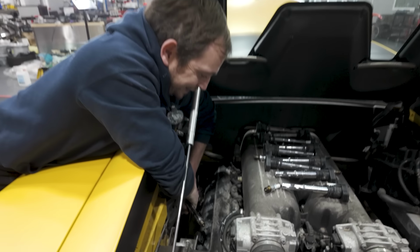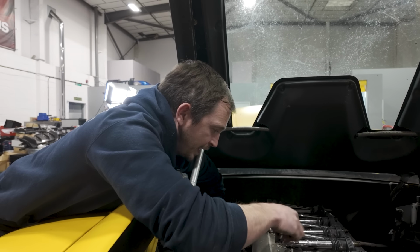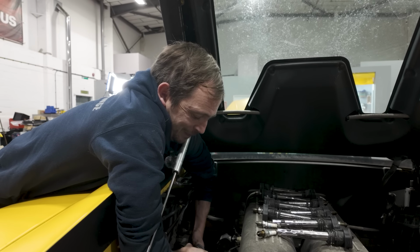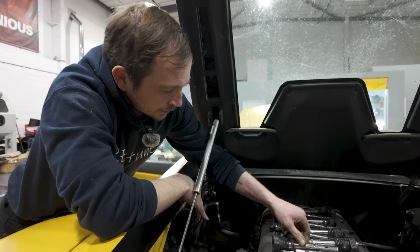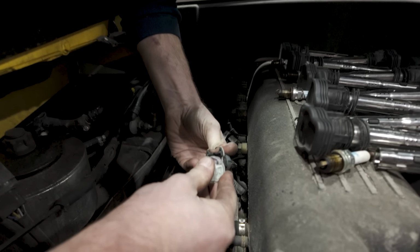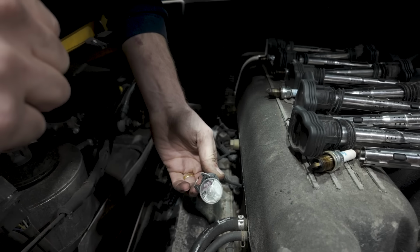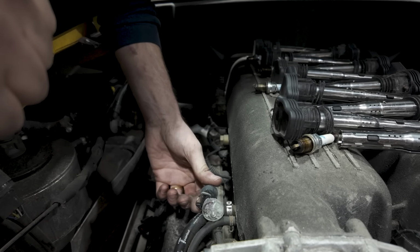Right. So my next question is, how do you get fuel pumps to run? And is it just fuel pumps, or is it injectors as well? Go on in, Cal. Nothing. Go on in, mate, switch off.